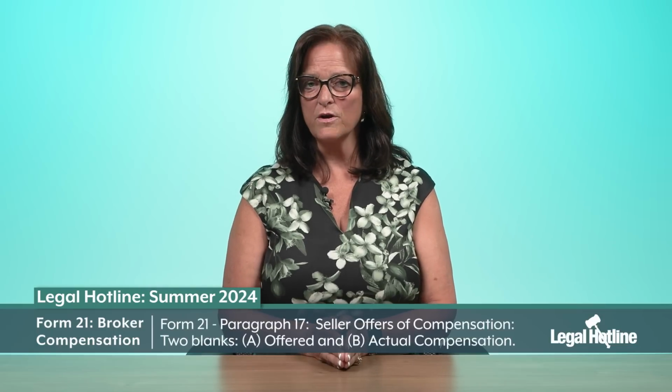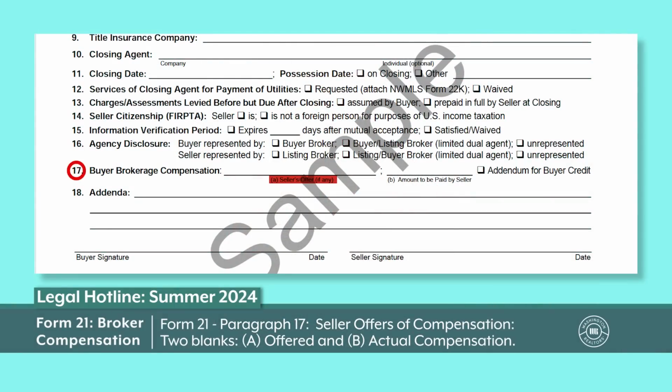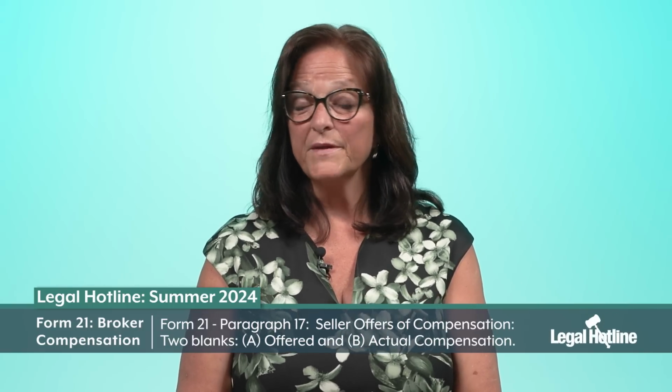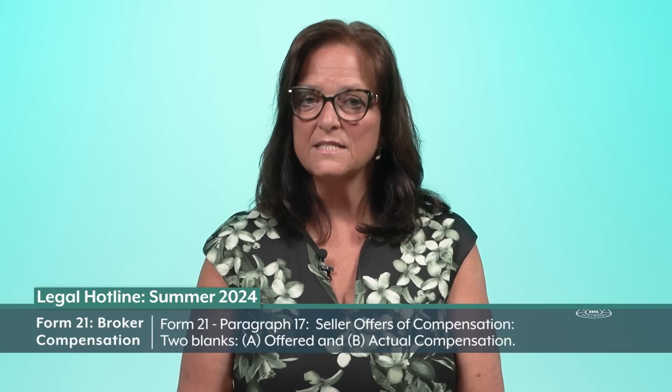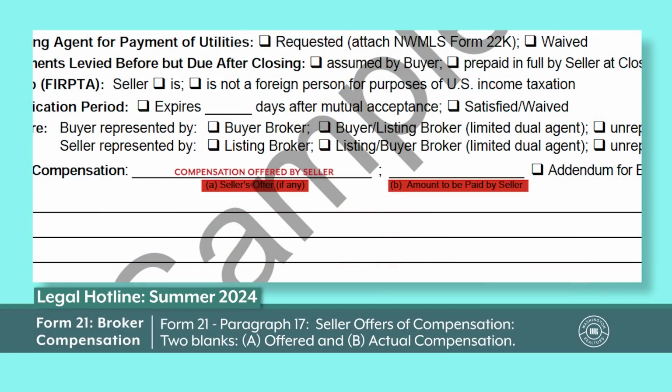And you will see that there are now two blanks that are side by side in that provision. Beneath the blanks, they are labeled 17A and 17B. 17A is where you should identify the amount of compensation that seller offered to a buyer broker, assuming seller made an offer of compensation to a buyer broker. If seller made no offer of compensation to a buyer broker, then you would put 0 in that blank. If seller made an offer of compensation, then you must accurately identify the amount of compensation seller offered to buyer broker. And in the next blank, 17B, you will identify the amount of compensation that buyer is asking seller to pay buyer broker at closing.